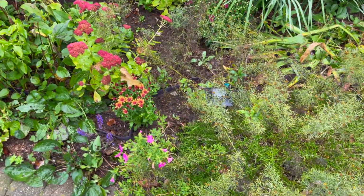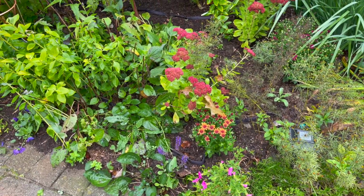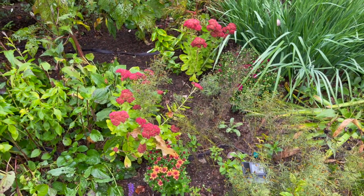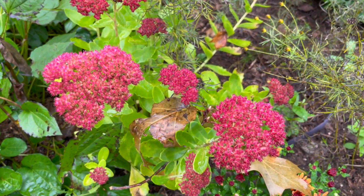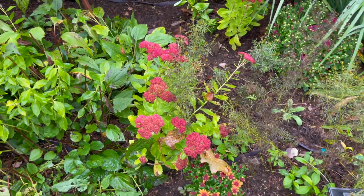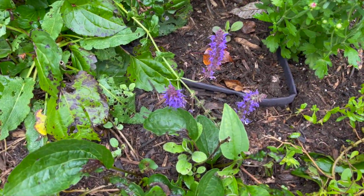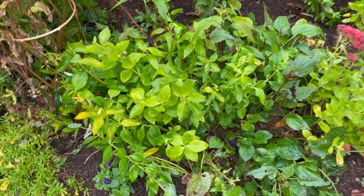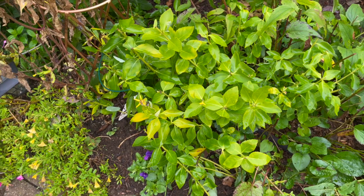So some of my summer calibrachoa and other plants are still doing well, so I kept those in. My Sedum Autumn Joy looks beautiful right now. It's really getting that nice deep color. Isn't that pretty? Especially with the leaves falling on them. I even got another bloom of salvia. Look at that. Got some more balloon flower here. No flower, but just the change in foliage I find really striking.